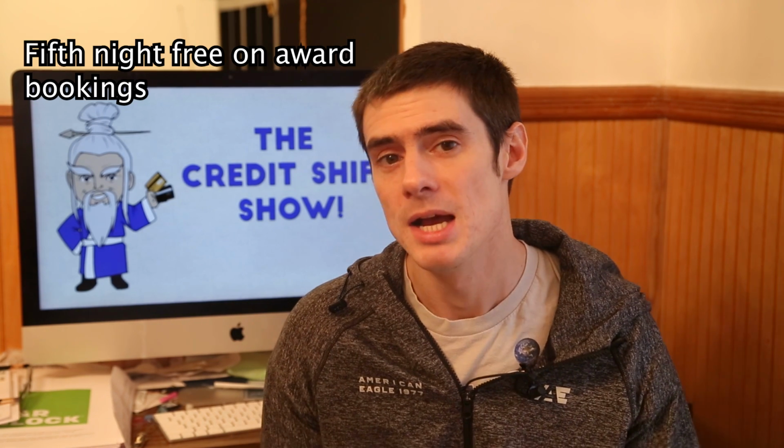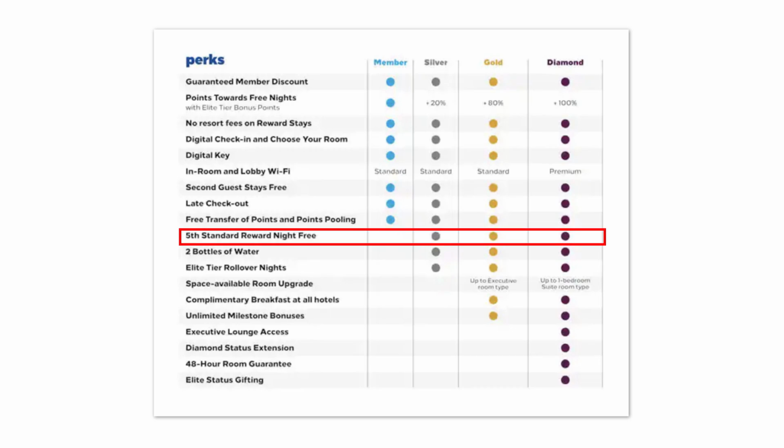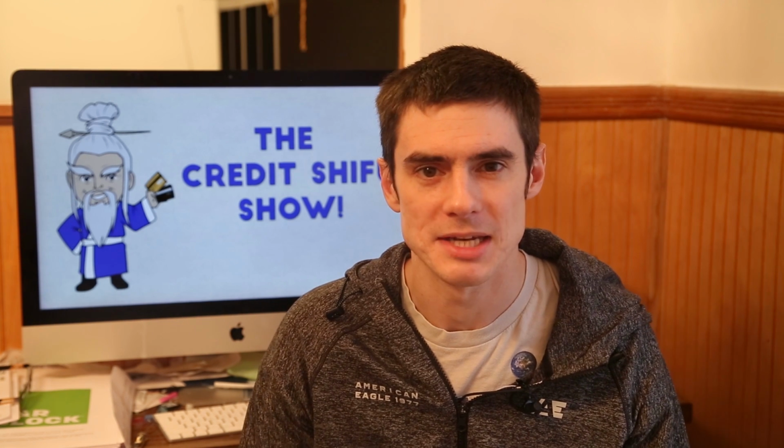Now, there's one more benefit I'll talk about that comes from gold status, and that's that you get the 5th night free on award bookings. You actually get that with silver status as well, so you get that on both of the cards, but just letting you know about that, just because that is one of the benefits of gold status.